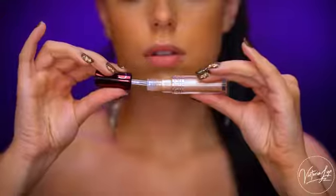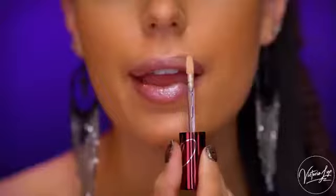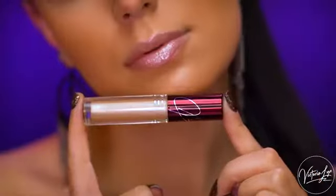These are $17 each, just so you guys know. And I love MAC lip glosses. They smell so yummy. Like, they smell so good. It's the best scent ever. So the first one we're gonna be swatching is Brooklyn Born. And Brooklyn Born is a sheer nude with pearl.